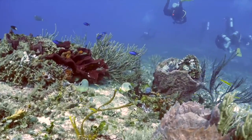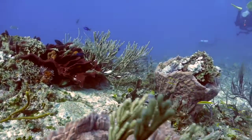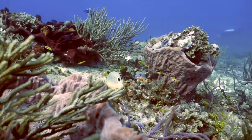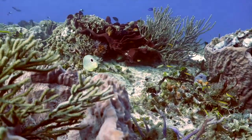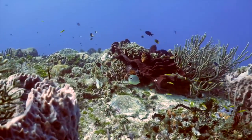Okay, what do you think this fish is called? The rear dot in the back of the fish's fin looks like an eye, so it's called a four-eyed butterfly fish. They swim in pairs and mate for life.